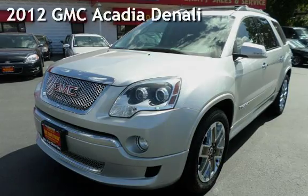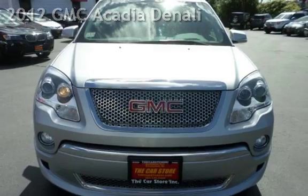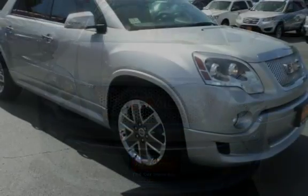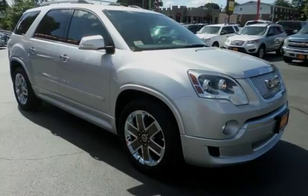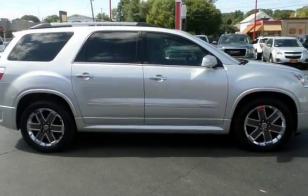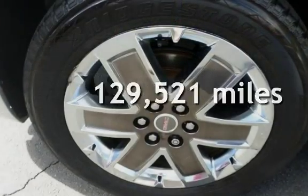Presenting a pre-owned 2012 GMC Acadia Denali. This four-door SUV has a six-cylinder, 3.6-liter V6 engine, with all-wheel drive, and an automatic transmission. This GMC has less than 130,000 miles on the odometer.